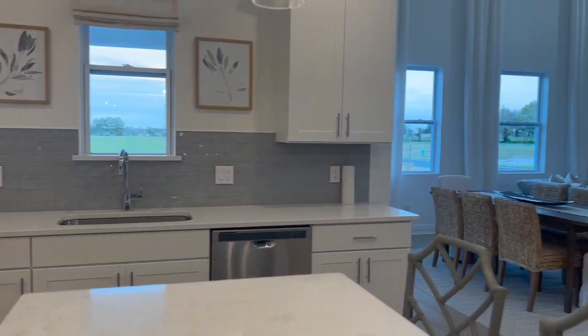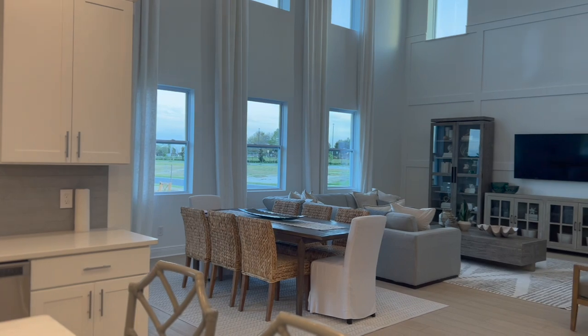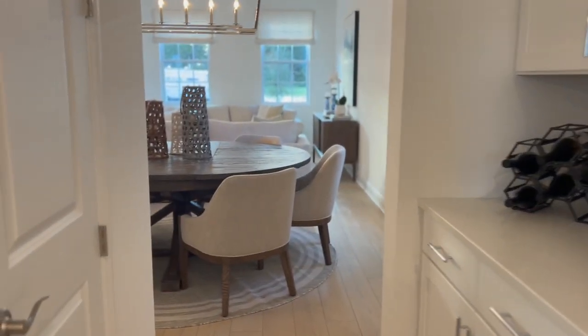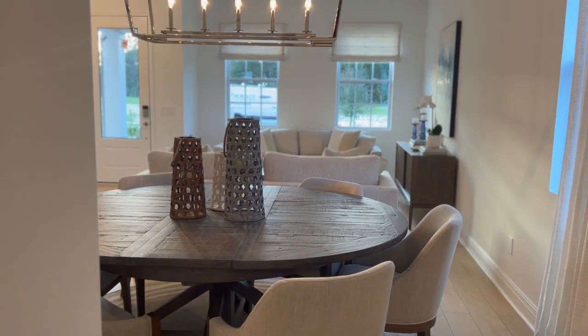And this is, of course, more of a gourmet kitchen with the wall ovens and the flat cooktop. And then you have a butler's pantry next to it. And straight ahead is the dining room, which would again be converted into a bedroom if you were to need to have extra bedrooms over dining area.